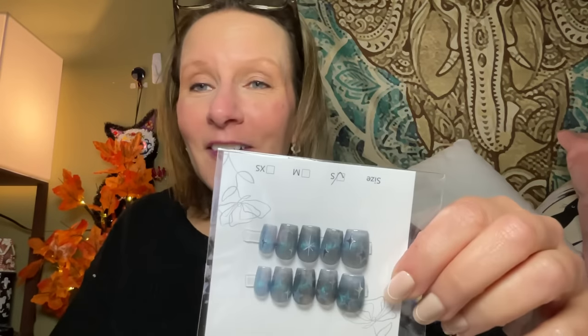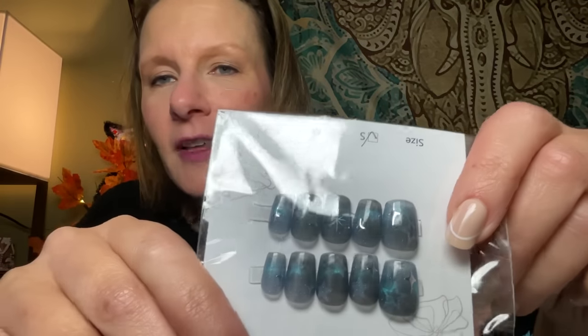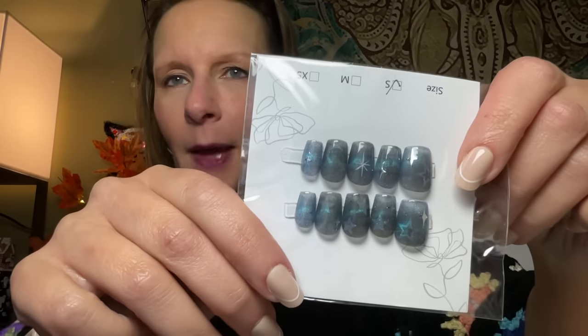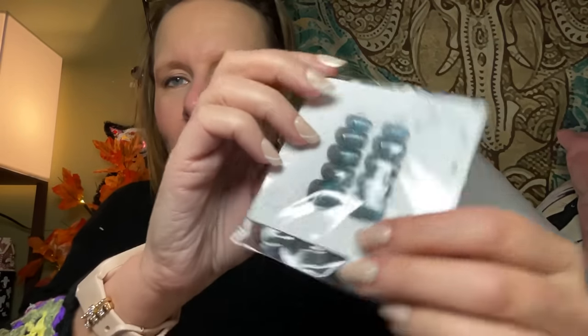Here's some more fingernails. They're very small. Who knows? They might fit. But wow, aren't they cool with the stars on them? Those are fabulous. Oh, they're upside down? No, they're not. Right? The round part goes at the bottom. That's what you guys taught me. You guys taught me that.